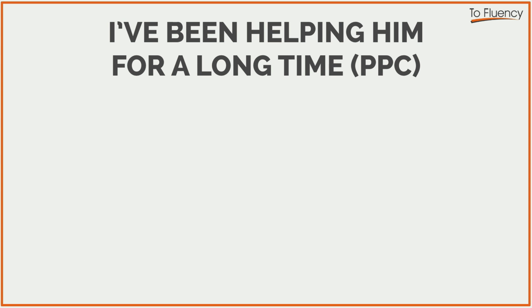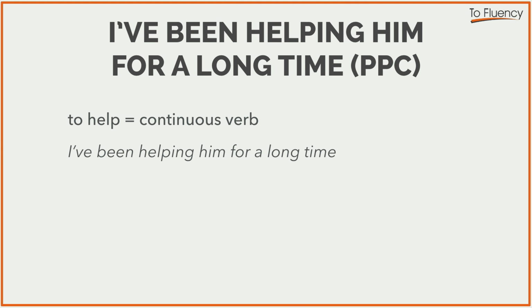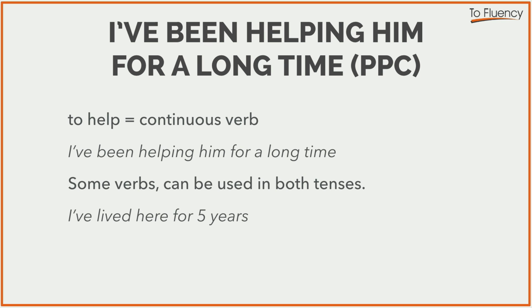The second example, I've been helping him for a long time, is a present perfect continuous. To help is a continuous verb. I've been helping him for a long time. So this is when we use it in the present perfect continuous. Now, some verbs can be used in both tenses. For example, you can say, I've lived here for 5 years, or I've been living here for 5 years. So with some verbs, we can use them in both tenses.